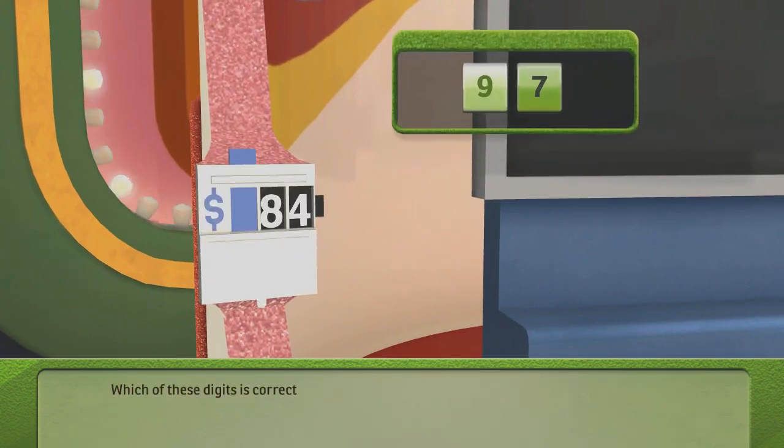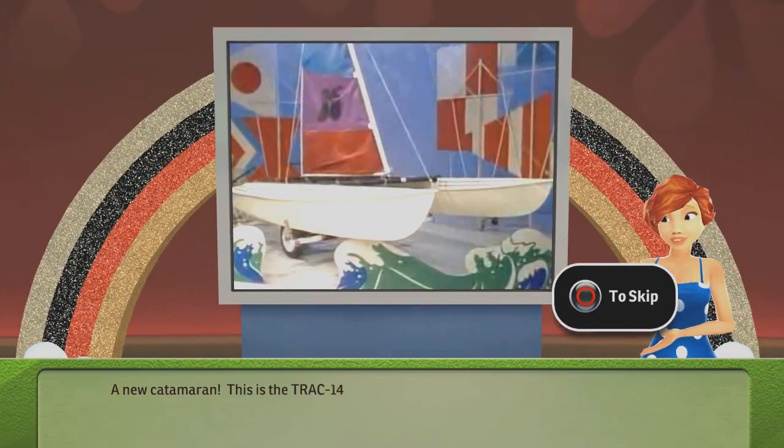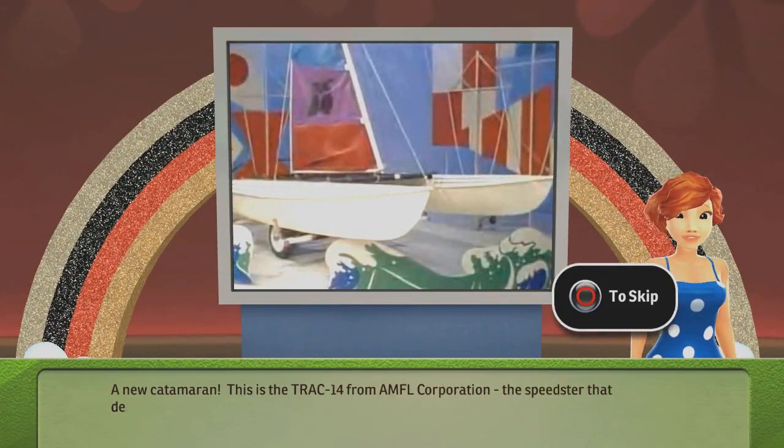Which of these digits is correct for the prize? Is this the correct digit? Yes, it's correct. One of the numbers from this prize is the second number for the next prize. Keep it up. A new catamaran.